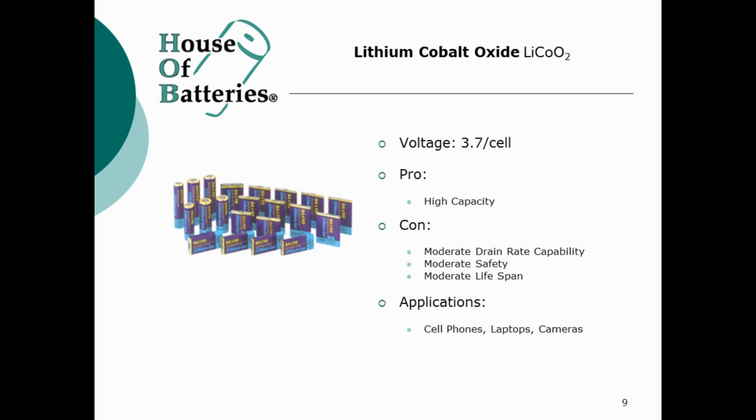Lithium cobalt oxide batteries were the original lithium-ion cell introduced by Sony in 1991. When they were introduced at that time, they used a coke anode, but soon thereafter switched to a graphite anode to achieve a flatter discharge curve. Lithium cobalt oxide does have very good energy density, but relatively limited drain rate capability compared to other newer lithium chemistries.